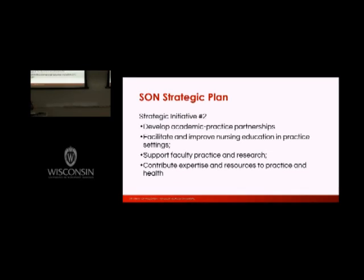These are strategically what we're trying to do as a school. And the types of programs that you're going to hear about today are evidence of that strategy. They're things that some of which started before we had the strategic plan, but are part of our school's ongoing effort to do these kinds of things in partnerships, facilitating practice and research, and really contributing our expertise to the community.